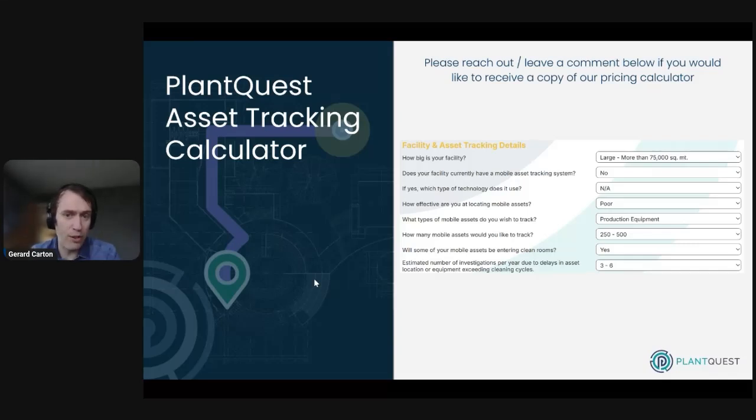Finally, if you're looking for this kind of information from us in terms of what a deployment would look like, feel free to reach out to us directly, or you can go to our website and there's a calculator there where you can input some very basic information, and we will get back to you with a very detailed estimate on what a project deployment in your site would look like.